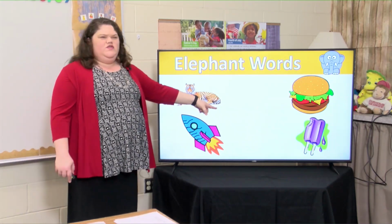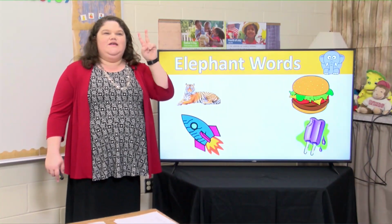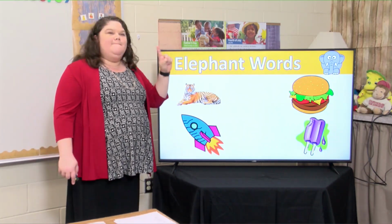Rocket. Do you have those on a hot summer day? That's a popsicle. How many bites does it take to say the word popsicle? Let's try it. Popsicle. That takes 3 bites to say the word popsicle.